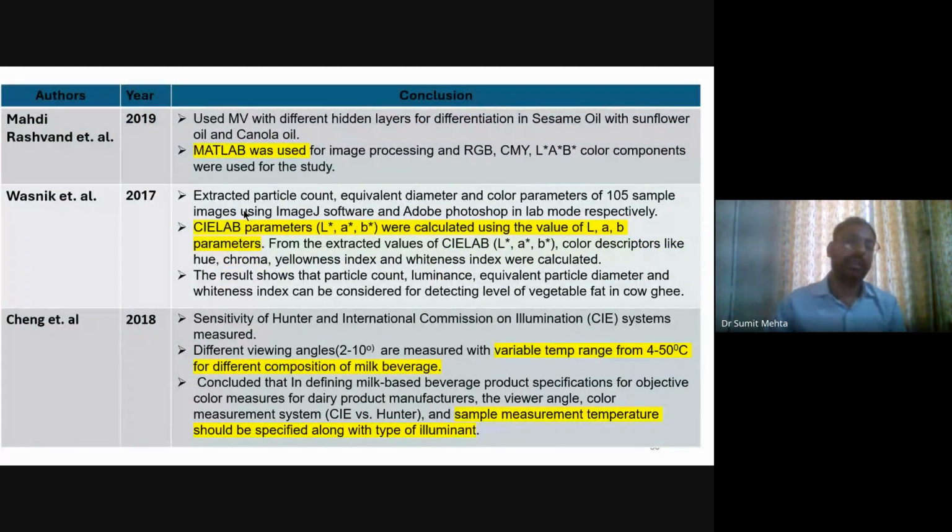Mehdi Rashvand and co-workers used machine vision with different hidden layers for differentiation of sesame oil from sunflower oil and canola oil. Actually, if the products are not mixable, we can analyze through the different layers of the machine. Different layers act as different layers, and we can easily analyze through the different images. Then MATLAB was used for image processing for RGB, CMY, LAB color components for the studies.